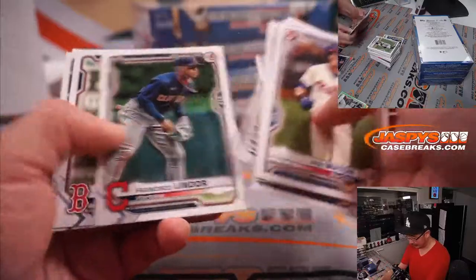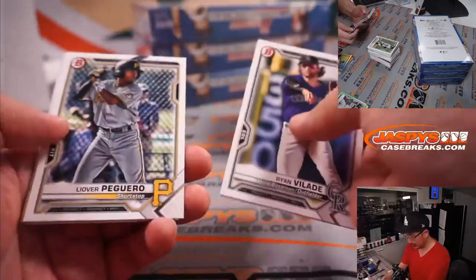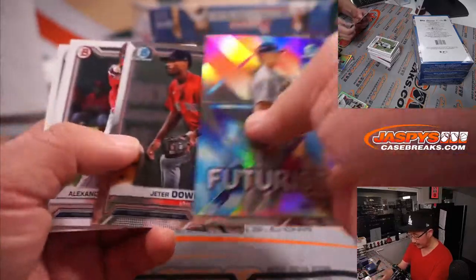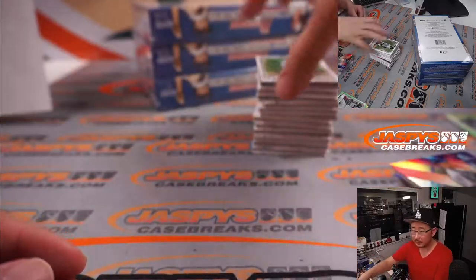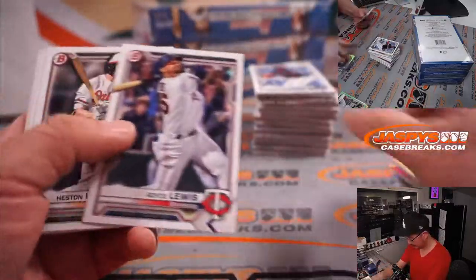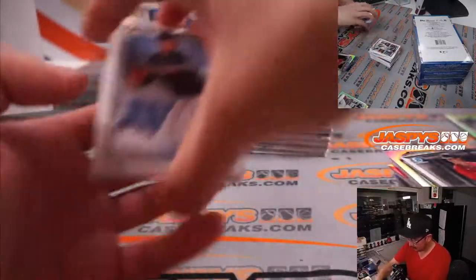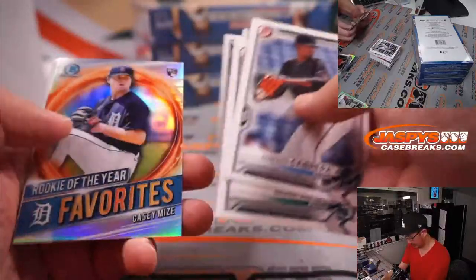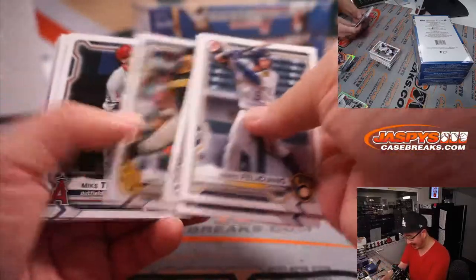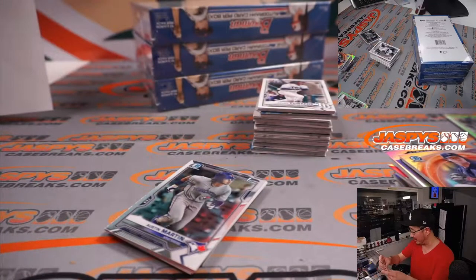Good start for Logan Gilbert today. The Alcantara lime green, by the way, goes to CJ and the Yankees. Brandon Cook's a 99s, yeah. I had a bunch of 2021 Bowman baseball hits laying around to swap out with the monster that I know I'm going to pull out of here.